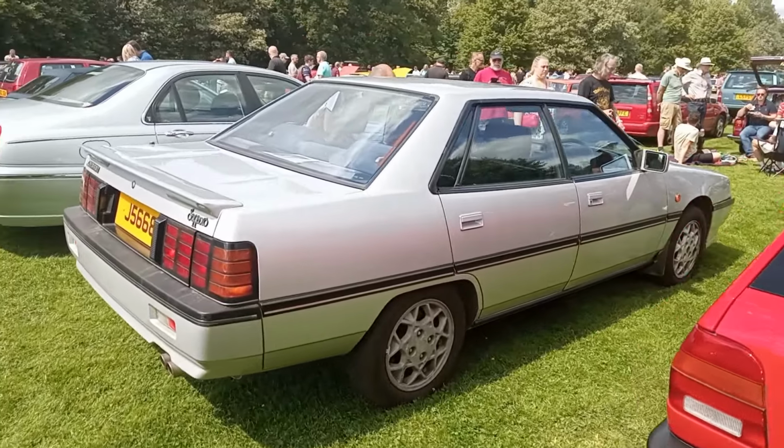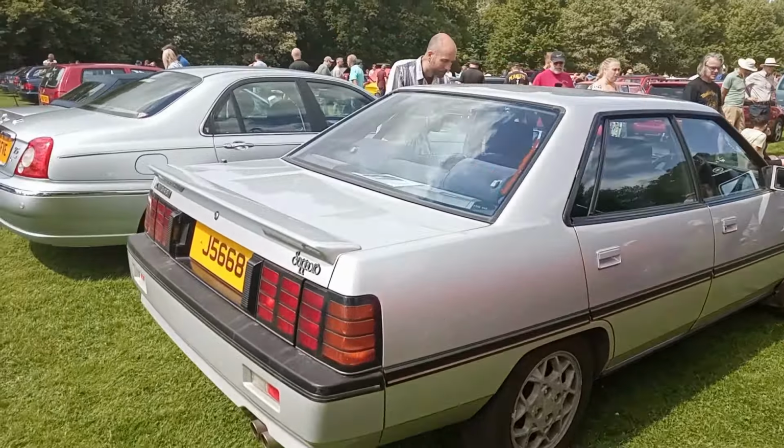Now, this is something you don't see very often now, so I would say this is exceptional. A Mitsubishi Sapporo. Look at them lattices on them wheels. Very nice. Little Twingo van.